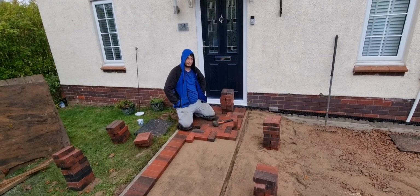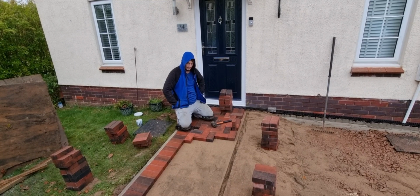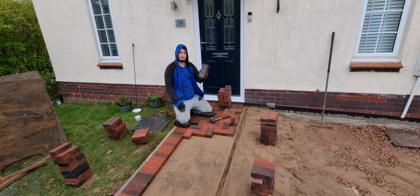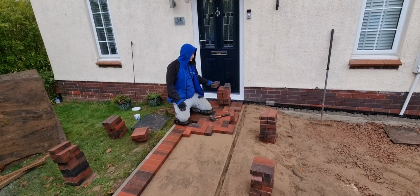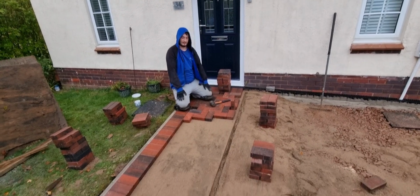Right, so we're on part 2 now of this video. If you want to see part 1, it's in the previous video. So what we're doing here is we're laying the herringbone edging for the Marshall pavers. They're going in. We're laying a path for the customer.